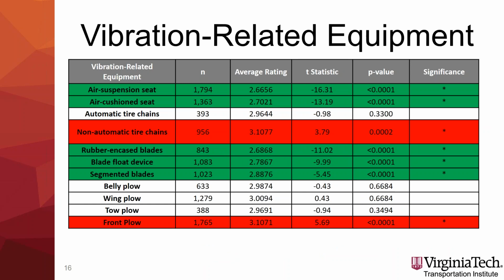So one thing to point out here, if you look at the average rating, they're really kind of right there in the middle. We also had fewer people. If you look at the second column N, fewer people actually responded to the questions on the belly plow and the tow plow. We did get a decent amount actually responding to the wing plow. But it's possible that these additional plows reduce the workload. So if you're being able to plow a greater area than just with the front plow, it could reduce the operator's workload and therefore reduce their level of fatigue.